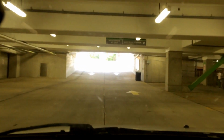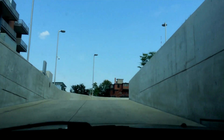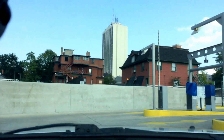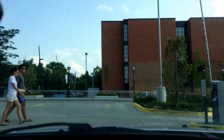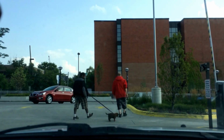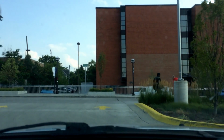Oh, okay, there's another exit and entrance. Yes, I guess I forgot about this one. This is within the surface level parking lot itself. Wow. Oops. Yeah, right next to the central pedestrian exit and entrance ramp. There's a sign there that advises drivers and parkers to put your junk in your trunk.